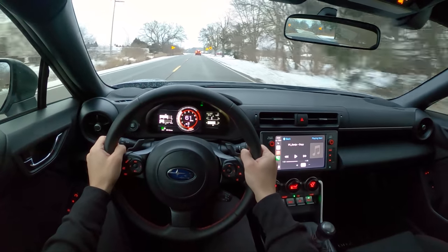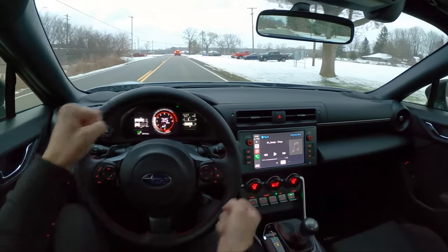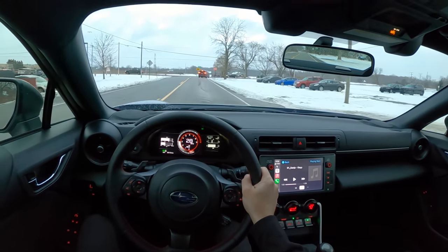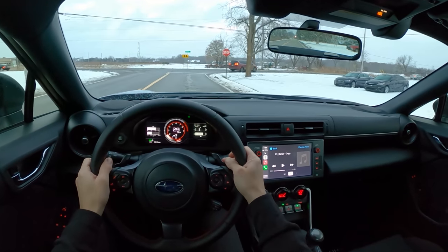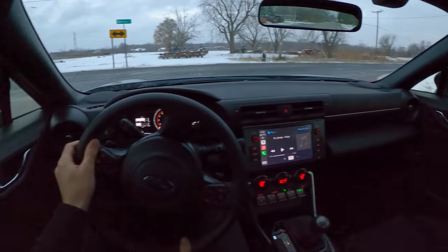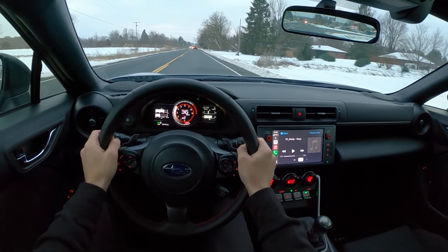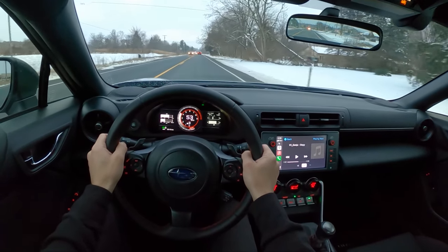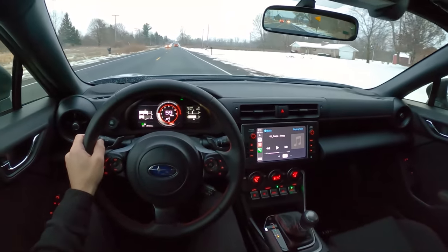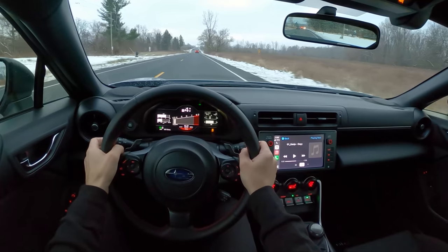Fantastic steering feel in this new BRZ. I just love the way this chassis seems to pivot around the central point right behind the driver. It's so balanced and so predictable. But there's just enough of an edge to this car to keep it exciting and engaging. Track mode here, sport mode, manual.